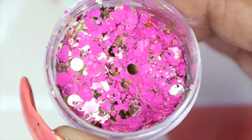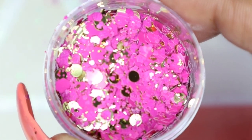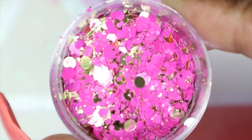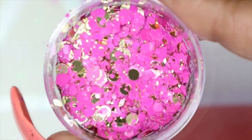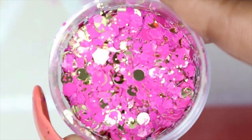Oh my gosh, I did a fuchsia and gold set on myself sometime back. If I can find a picture, I'll insert it. This would have been absolutely perfect with it. Maybe I'll create a personal scent similar to that one that I did using these glitters. I think that would be really fun.